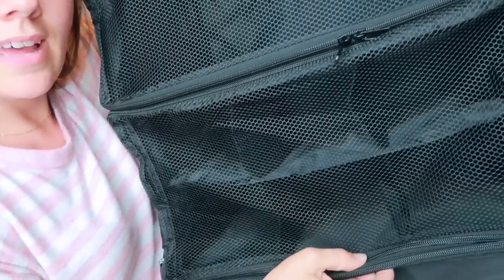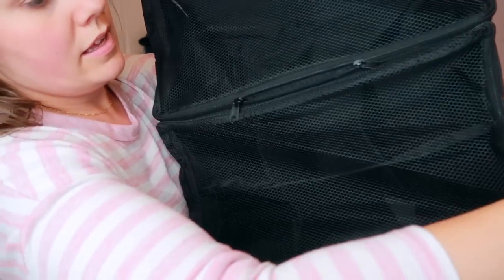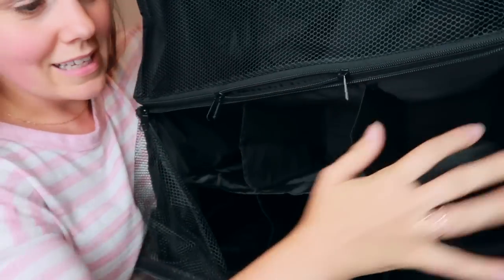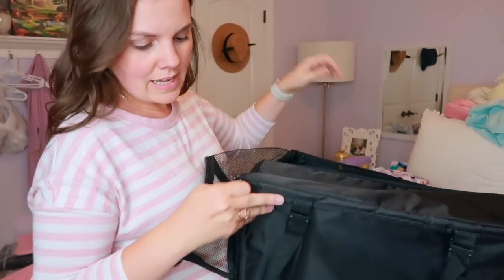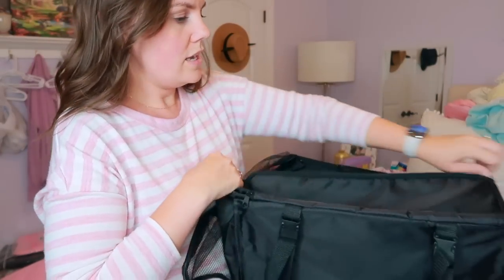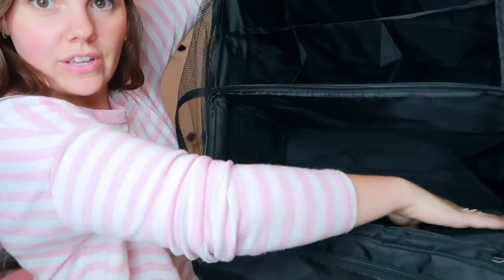The second one is cubed. I don't know if you can see that with this. Let's see, that's not that one. This one, here we go. It zips around so you can open it, but it is cubed on the inside, so I can organize things in there that way. And then it has this bottom section which is also really cool because it's like a shelf down here as well.